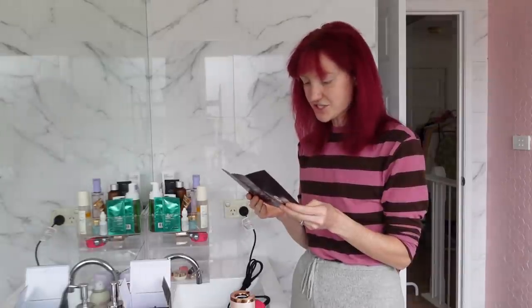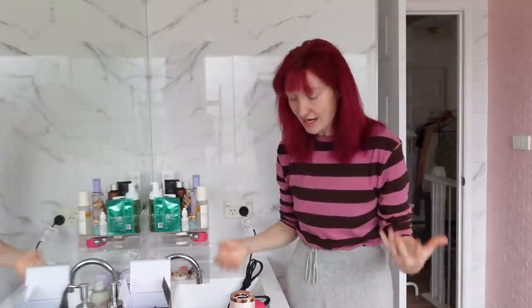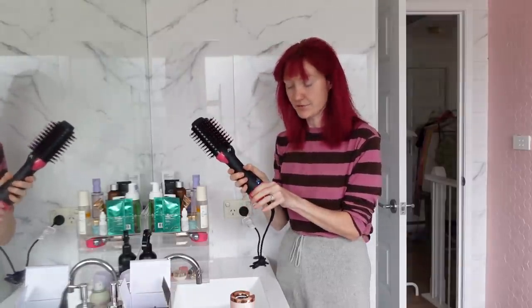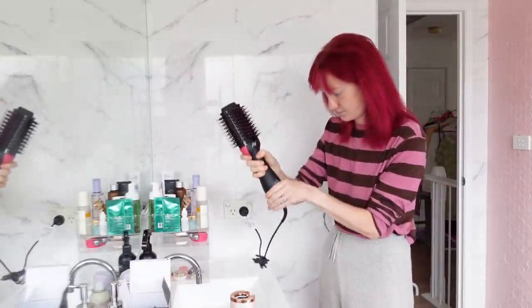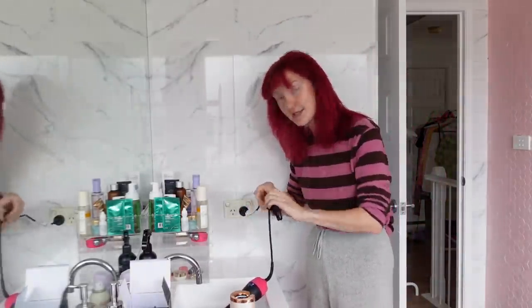Now, the instructions only said to start at the back of the head, and it didn't say anything else. So I don't know if it's meant to be from the back down or from the back forward. I'm just gonna go for it. I'm gonna use it on high because it really wasn't that hot. Hang on. The cord has a little bit of Velcro on it.